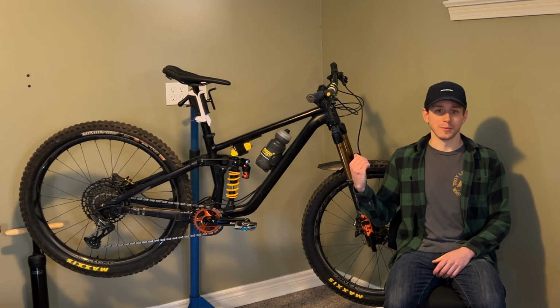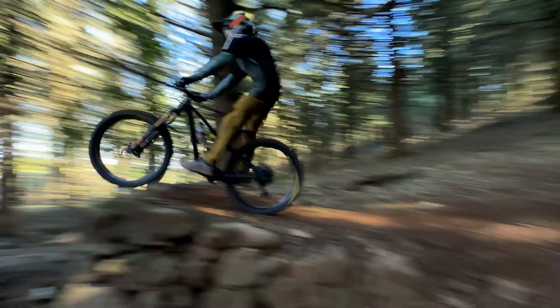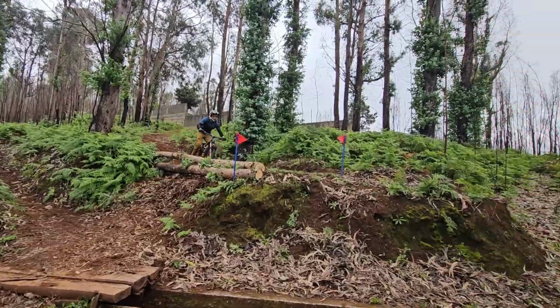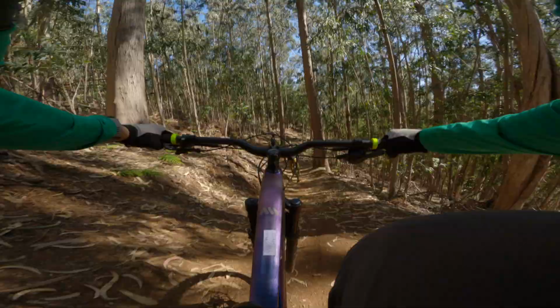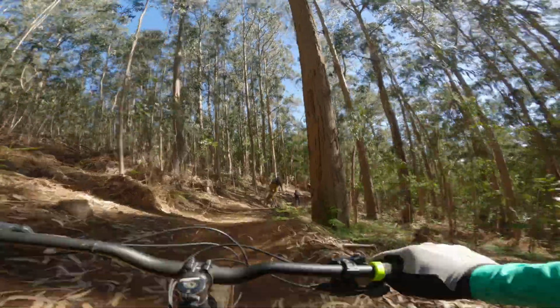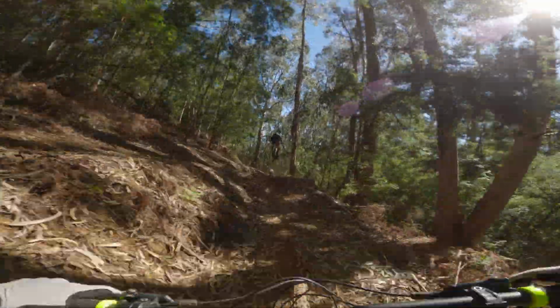I just got back from a bike trip. I was in Portugal, Madeira, rode two weeks there with Freeride Madeira. Absolutely incredible experience. I took this bike with me. It handled everything amazingly, especially there with such variety of terrain. You never know what kind of trail you're going to get into, and it was just perfect, right?